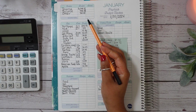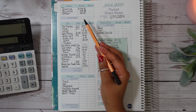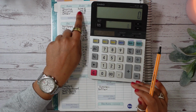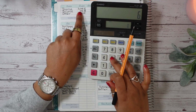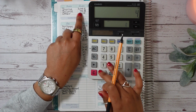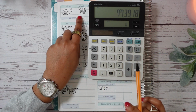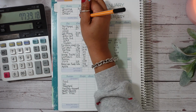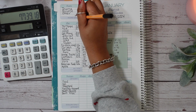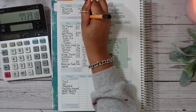Now that I have all of my income totals, let's go ahead and calculate my income total. $6,549.18 plus $400 plus $790. So my income total comes out to $7,739.18.